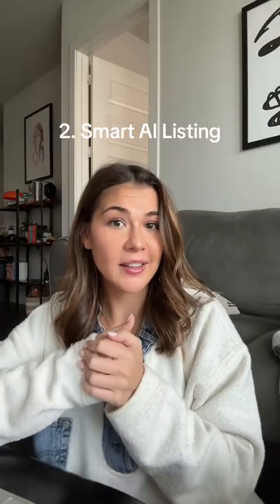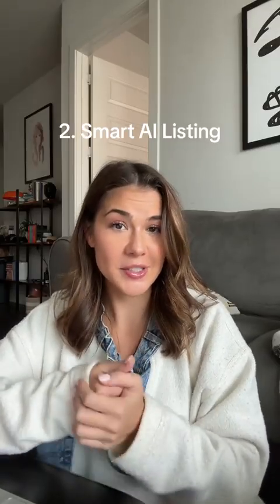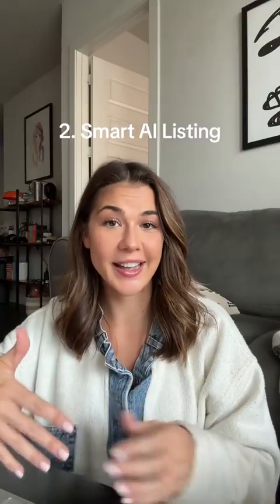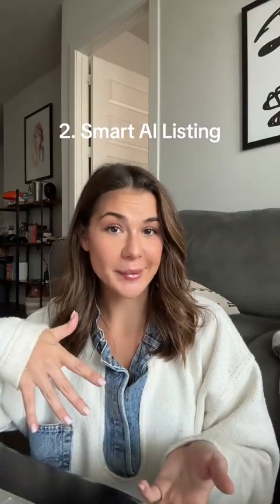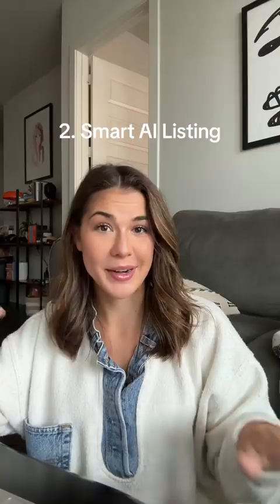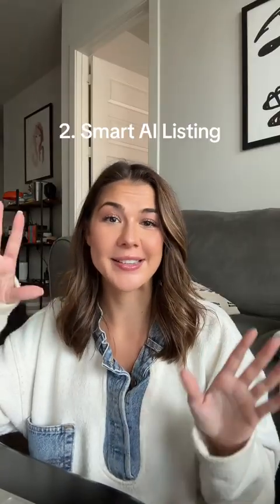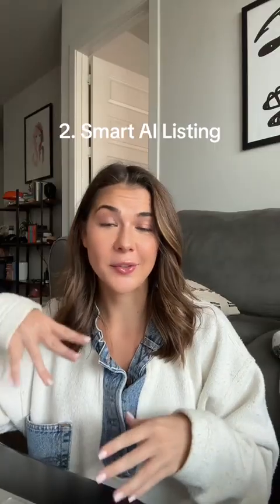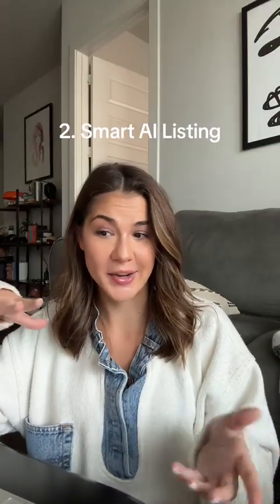So I'm excited for this for the future, but also I list on Vendu. I don't list directly into Poshmark, so the Poshmark Smart AI isn't necessarily going to help me, but if you're only listing on Poshmark, definitely be on the lookout for this in terms of it getting better in the future. Right now, I still recommend doing your own listings and making sure that you have everything in there you need for it to be the most searchable item that you can.